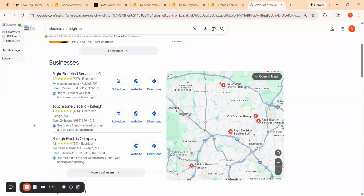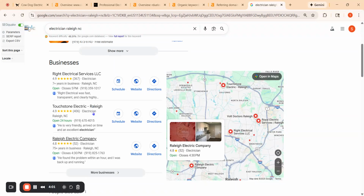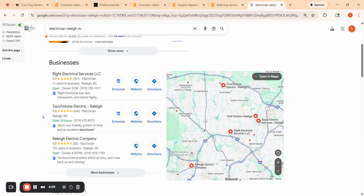Now, most people are under the impression that it's reviews that are the main driver here that will get you up into this map pack, but that's not the case. It is a factor, along with other factors, but that's not the main factor. The main push here are citations. A citation is your business's name, address, and phone number on a directory online, right?